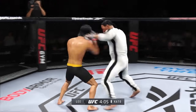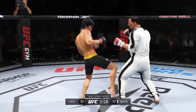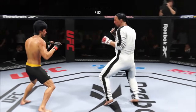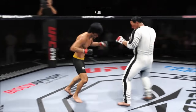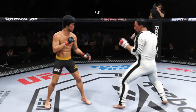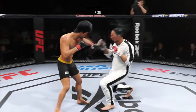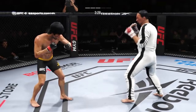Great punch landed with so much power. I mean, he's cutting them down to size with his beautiful leg kick. Sneaky head kick. Just unable to quite find that range. It's such a fast leg kick.